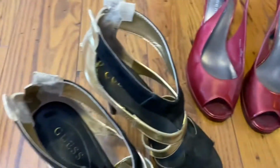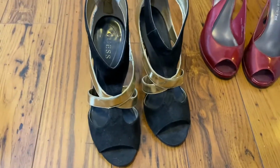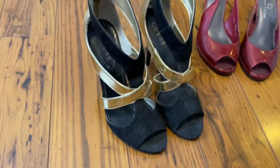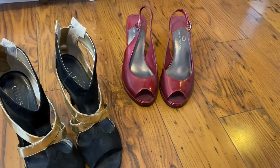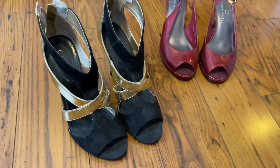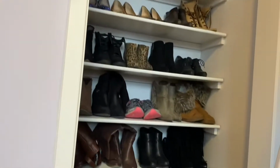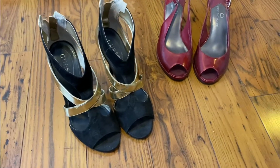I'm over it. And then I have these little Guess ones that I got, I don't know, at Marshalls years ago on sale. I think they've only been worn once. They've just been gathering dust. So I think these would be okay. I'm sad to see these go, but honestly, happy to make the room in there because my shoe tastes really have changed. I'm just not wearing these uncomfortable high heels anymore. I'm just too old. I'm not into it.